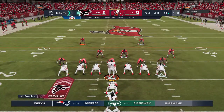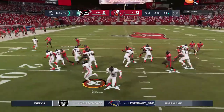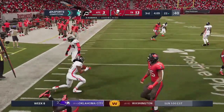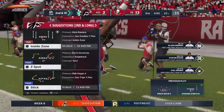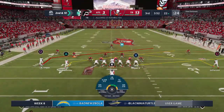About set to begin their next drive, the Falcons offense at the line. They trail by 10, 13-3 as they come up on a 1st and 10. Kamara with a run on 1st down, but he's fortunate just to get back to the line of scrimmage there. No gain. You know, despite the scoreline, I think they've got to like where they are here. They're on the road and just one big play away from getting right back in this game.